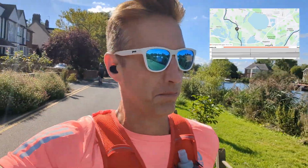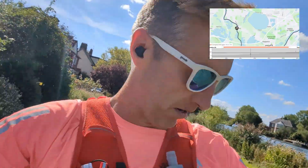Running along the river again. I've been doing really quick stops. My last stop was only 1:30 for refilling water and then yelling, "Which way is out?" And someone pointed me the right way. But at this point, I'm hoping to get into 50K around 5 hours 10 running time.